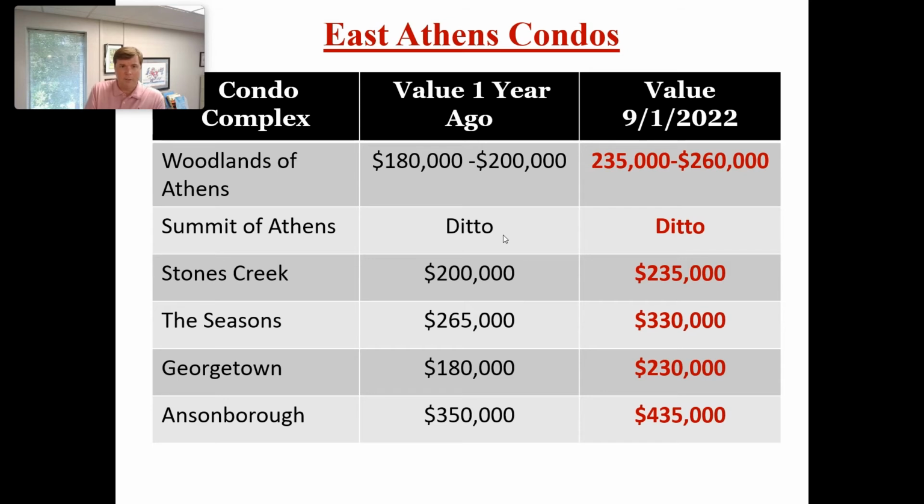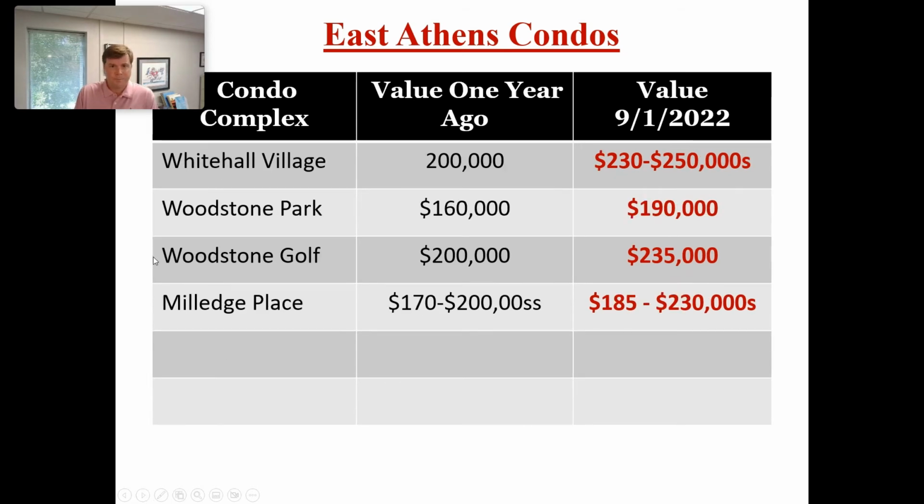Georgetown, same thing. Georgetown is a great older condo, really a townhome complex. And they're not allowed to be rented, but they're great for owners or first-time home buyers. 180 was kind of a baseline a year ago. Now we're looking at about 230. Anzenborough, another big gain here. Anzenborough is right there on Gaines School Road. It's one of these condo developments that was just done at a bad time and it stalled for a while. But now because of the new market and more people moving to Athens, the values have jumped from 350 to 435, and in some cases better than that at Anzenborough.